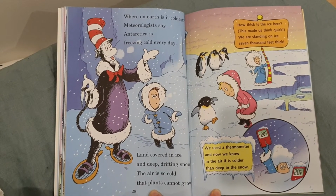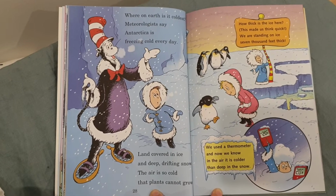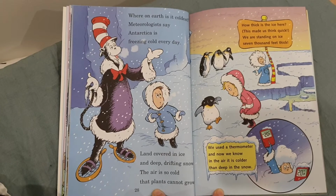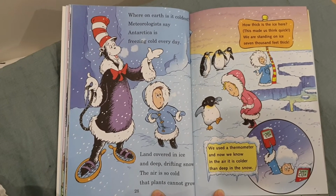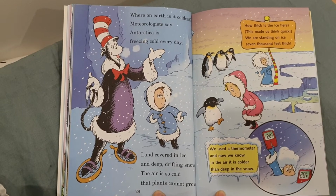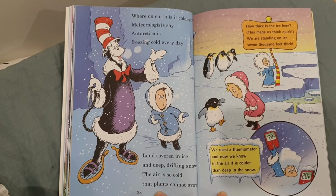How thick is the ice here? This made us think quick. We are standing on ice 7,000 feet thick. We used a thermometer and now we know in the air it is colder than deep in the snow.